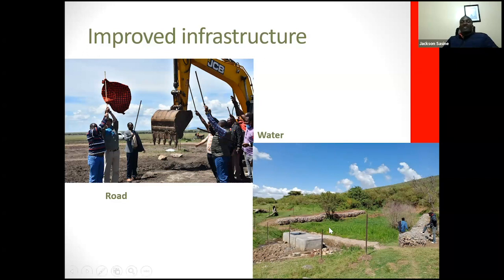And on the left side, we are flagging off a road. That's the member of parliament with the financier from Base Camp Explorer Foundation, flagging off a road which is being created in the Mara, and a total of 70 kilometers of roads today are open in Pardamat Conservation Area.